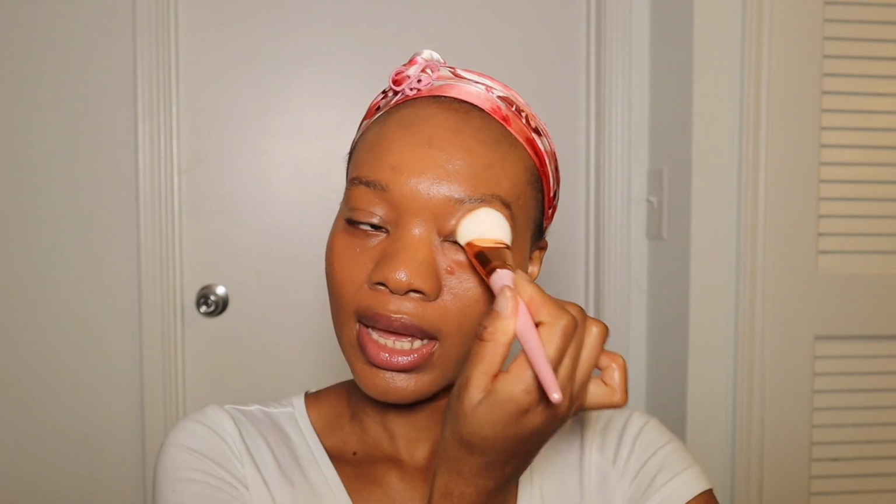And you guys can see that it looks like I have perfect skin, but some minutes ago you could see all the blemishes on my face. I'm so happy that I have finally found my shade of tinted moisturizer. Next, I'm going to be concealing, and by concealing I mean highlighting and contouring. And I'm going to use lightweight products.